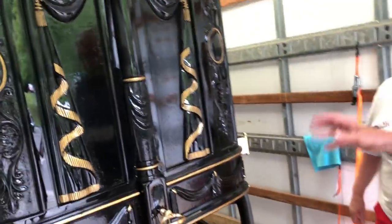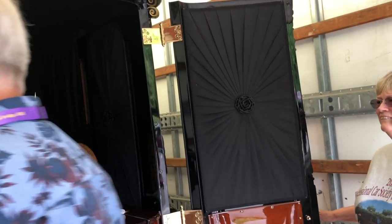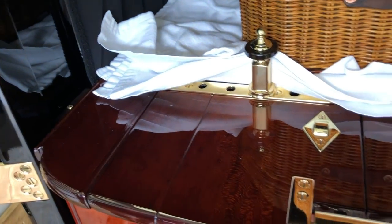My friend has one just like this, but he doesn't have the nameplate. The back doors on mine are exactly the same as this one. No kidding. Except mine's silver. Wow. Silver gray, and it's all wood on the inside. Well, that's gorgeous, and all the felt, wow, that's amazing. Yeah. Beautiful. Look at the gloss on the wood.